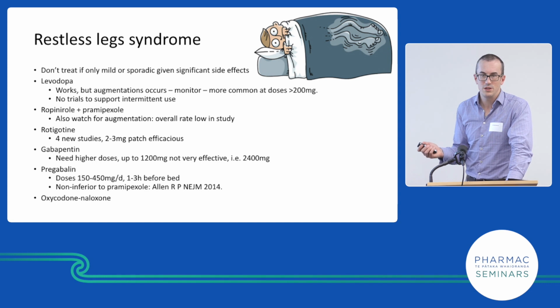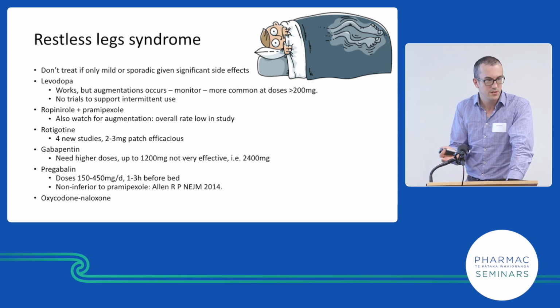Important to point out secondary causes of restless leg syndrome, so iron deficiency. So always check for iron because that can cause it by itself. Strange, I don't know why, but it does.